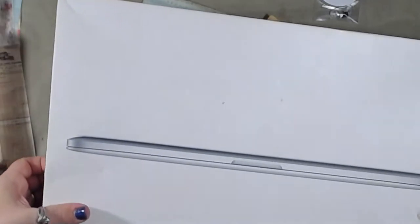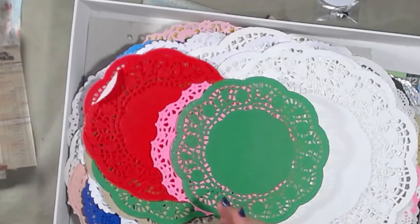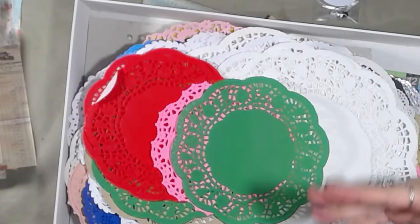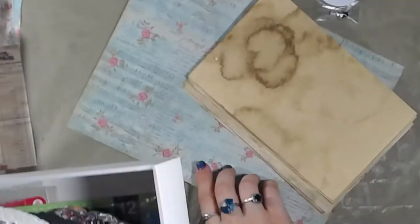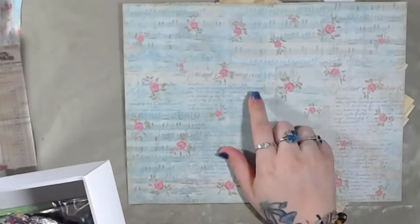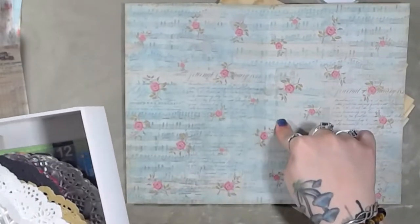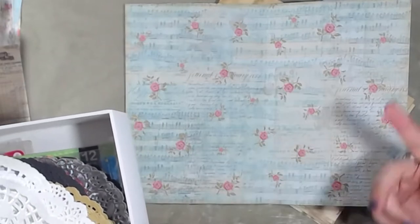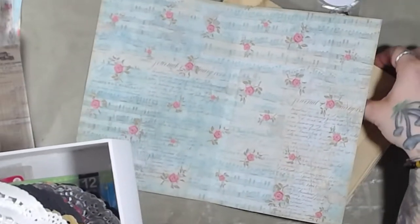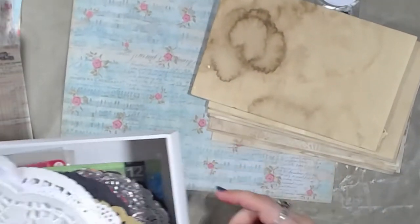It's no different than having a pad of paper. You cannot scan pages that you would like to use multiple times. Say for instance, this page here. If I wanted to use this page again, I would have to buy another pack. I can't just scan this and then reuse it over and over again. That goes directly against the copyright protection that this company has. By the way, this is Stamperia.